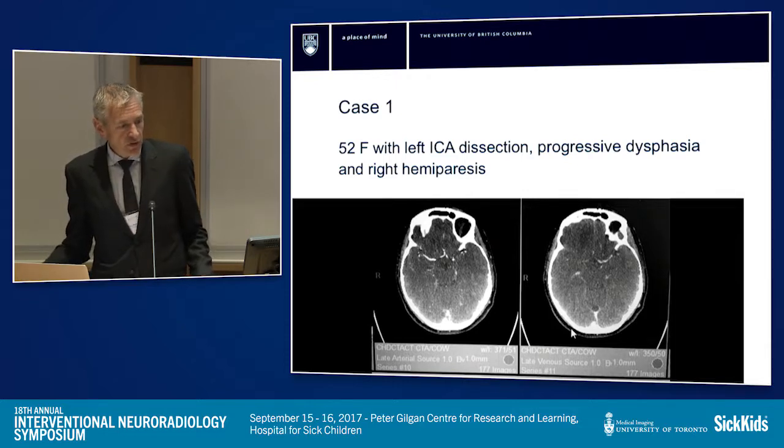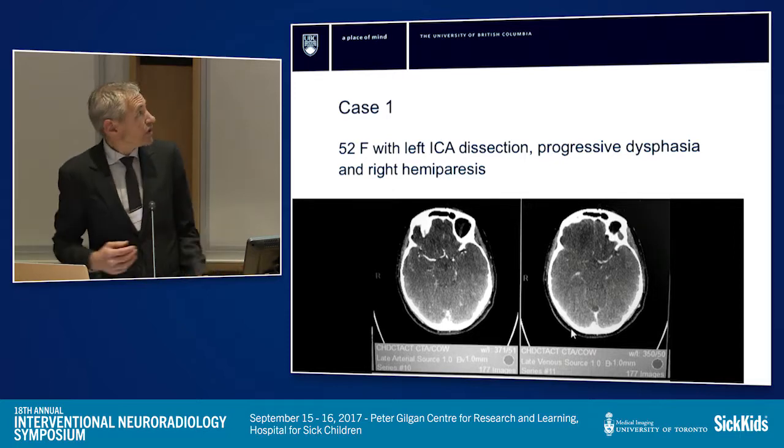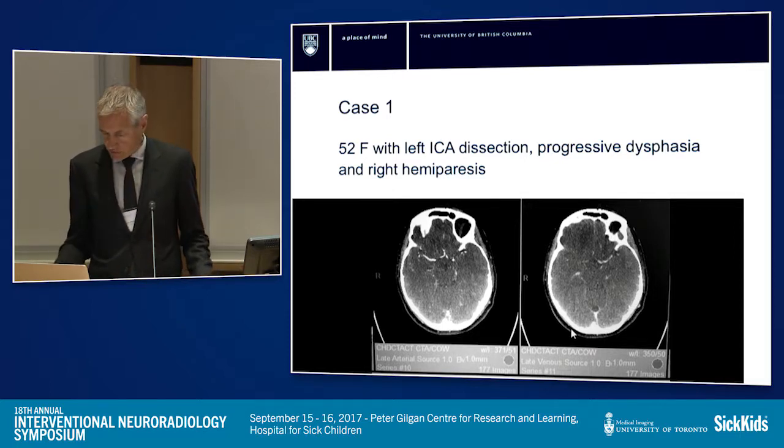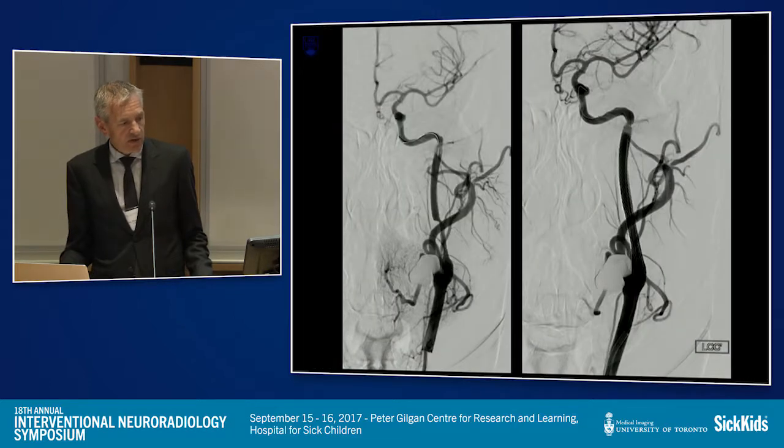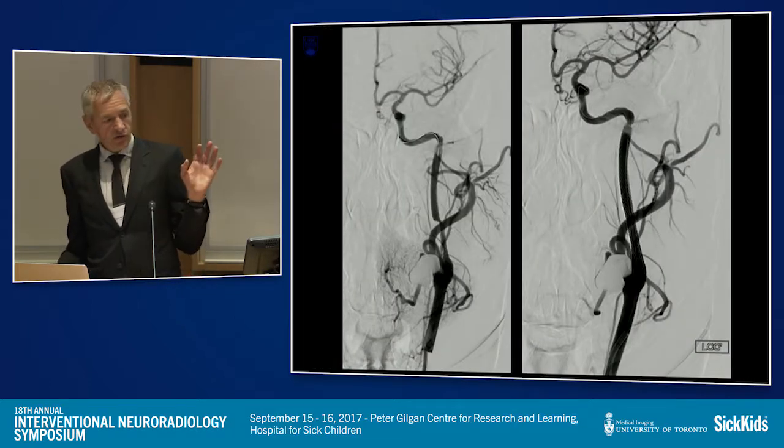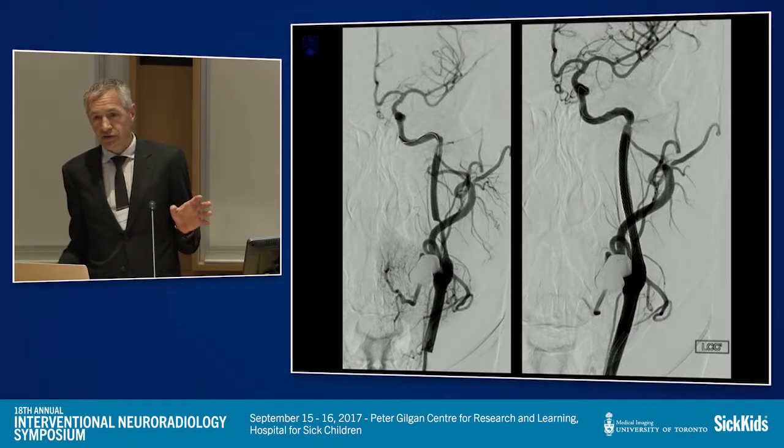So this was a 52-year-old woman who had a left carotid dissection, and she had progressive neurological symptoms. And you can see in her multi-phase CT that the image on your right is the later phase, and her left hemisphere perfusion was significantly delayed. And here's the reason why. So you can see she's got a long segment, pretty classic internal carotid artery dissection. She's got actually no antegrade intracranial flow. In this case, we could pass a microcatheter across, and we knew that her intracranial circulation was open.